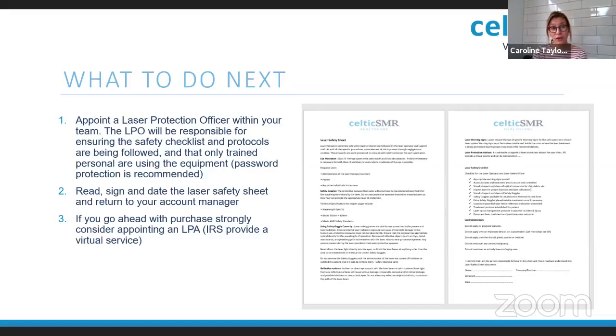Password protection is recommended on the use of the laser. Both the NVET and the VetBlue do have this, and it is possible to change that password so that no one else can use and access that equipment. This can be a really good step in ensuring safety. Read, sign and date your laser safety sheet and return it to your account manager, so that you have this for any inspections that come to the clinic.